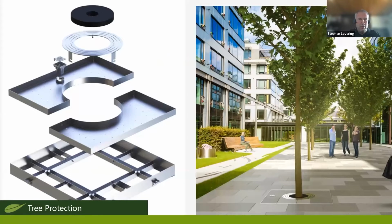This is a really cool product as well. This is our Invisigrate. Invisigrate, invisible, that's how we came up with the name. It's not that creative, but it works. Basically, this is for any projects where designers have got really cool, nice looking pavers. They don't want to see the tree grates, they want to have the pavers carry on through the whole design. And this is where this fits in really nicely.